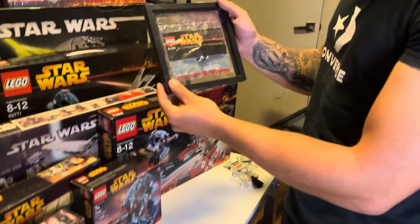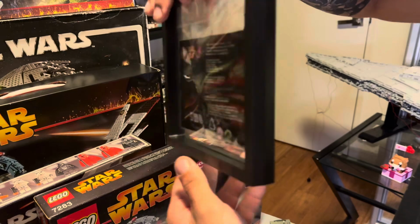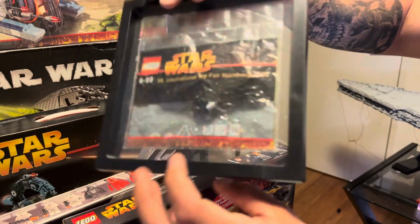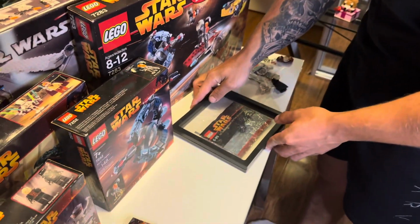But let's get to the biggest, most expensive one of this year, being the Darth Vader International Toy Fair Nürnberg 2005 Light-Up Darth Vader in the bag. So this thing was released at Toy Fair in Germany, in Nürnberg. Sorry, I'm a little bit sick. But this would fetch around $5,000 on today's market, Australian dollars. So if you were to pick this up, have a big budget, it will be a lot of money for your collection. But that's definitely something that we need to have in this collection.